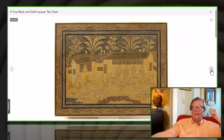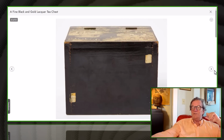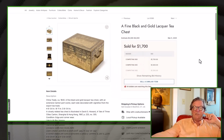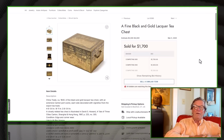I couldn't find anything really, there's nothing wrong with this. There's not even wear on the bottom of it. It's in beautiful condition. This was a 19th century box, and it got a lot of attention, justifiably so. They dated it to about 1840. I can't quibble with that. And it sold for $1,700 plus premium, or around $2,200. This was a very good buy.